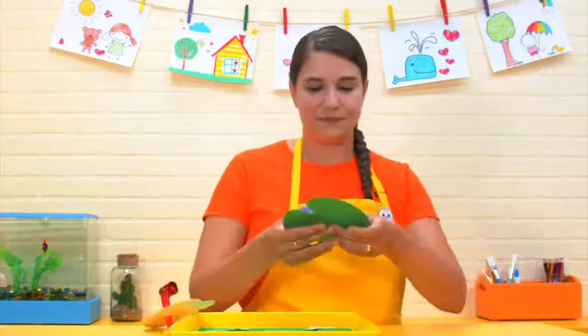Glub, glub. Let's see three little fingers for three little frogs.